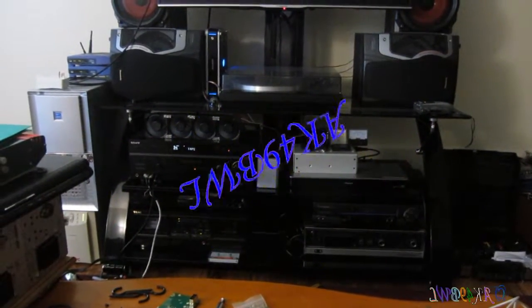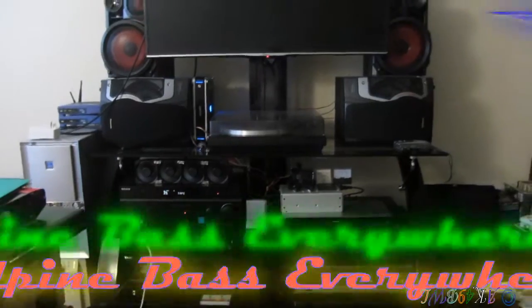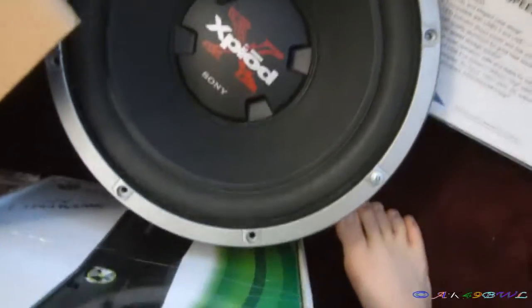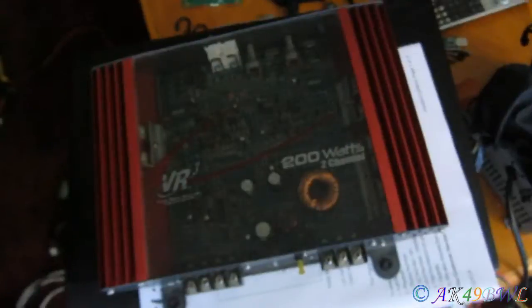Okay, so the entertainment system has changed just a little bit in that, well, the exploding Sony is no longer in a box, and an Alpine Type R is. And as you might notice, there's no amplifier mounted to the box anymore. It's just a box with no amp or power supply or anything, because the amp is over here.